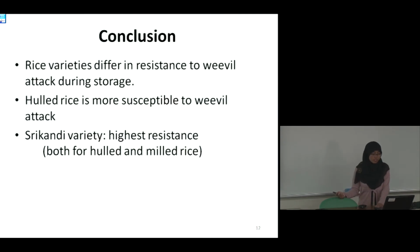So the conclusion of this research was, it is proven that rice varieties differ in resistance to weevil attack during storage, and then husked rice is more susceptible to weevil attack. And among the five varieties tested, Srikandi variety has the highest resistance for both whole and milled rice.